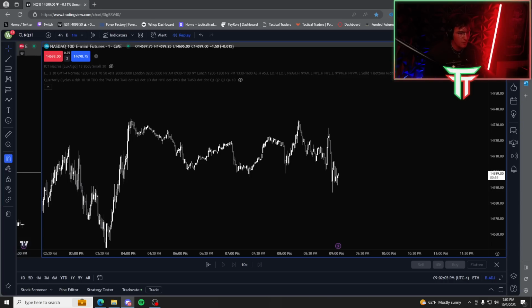How many handles should we be aiming for per trade at least? It's always different. Again, it always depends on the model. It's not based on handles. It's based off of whatever the draw is.